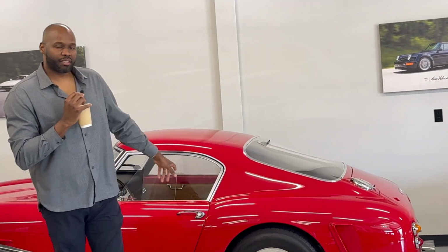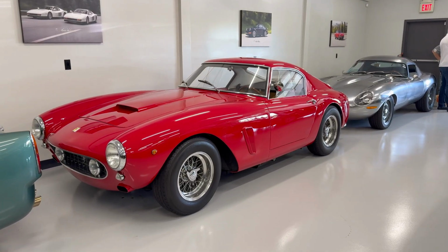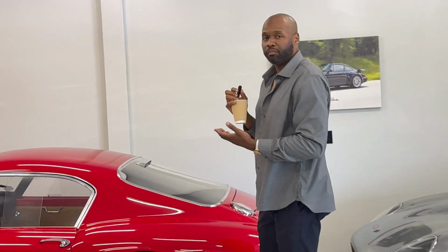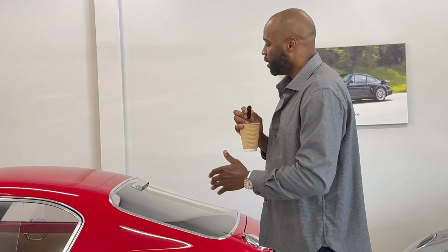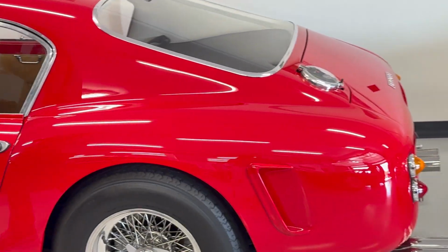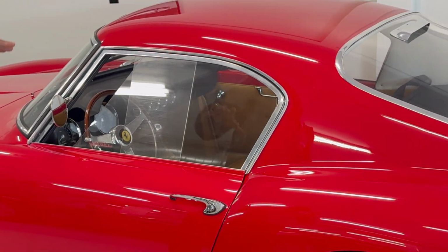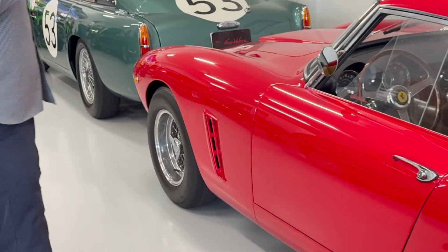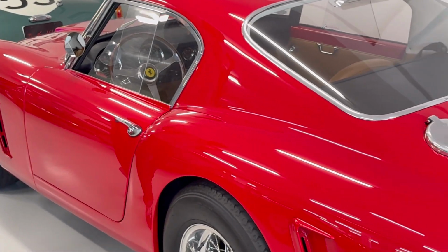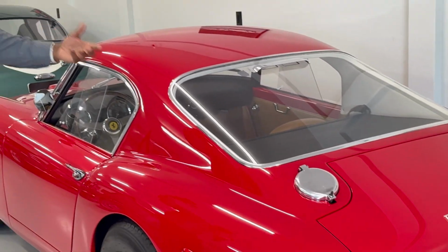We have one of the coolest Ferrari 250 GT short wheelbases. Beautiful car, finished in the classic red, the one that we all know is the ubiquitous color for Ferrari. This is the best color, in my opinion, for this specific car. It has very aggressive fenders. It sits like a bulldog. It's one of the best looking Ferraris ever made, in my opinion. And of course, it doesn't get more classic than this. This has the side pulling mirrors because you want to reduce weight when you're on a racetrack.